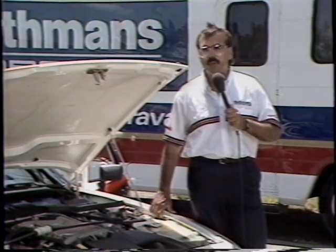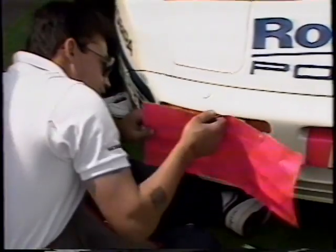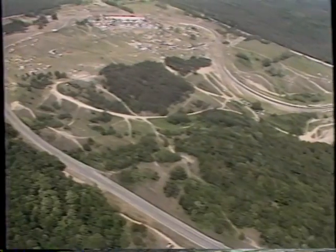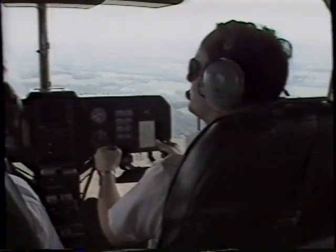With the cars so equally matched, it'll become a true test of driver ability and the skill of the crews to get these cars dialed in to the various racetracks we'll be running on in this year's Rothmans Porsche Turbo Cup Series. Thanks, Pat. We're looking now at Mosport from our camera in the Fuji blimp, piloted by Captain Trevor Hunt.